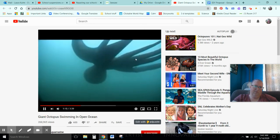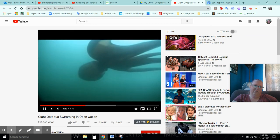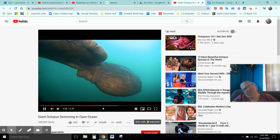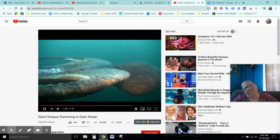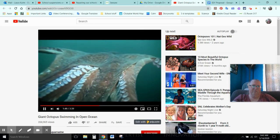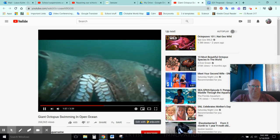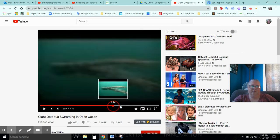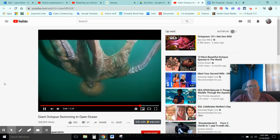Here's his head and his tentacles. Do you see how he's swimming? Using his tentacles to kind of guide him through the water. There's his gills. See how squishy he looks? And he has himself all flattened out, so he looks kind of like a stingray, which is pretty cool. There's his suckers. See if we can. Look at that.